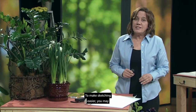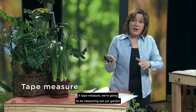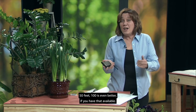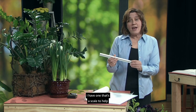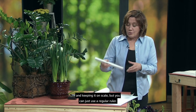To make sketching easier, you may want to gather a few of these. A tape measure. We're going to be measuring out our garden space and developing a plan, so you're going to want to use a long tape measure. 50 feet, 100 is even better if you have that available. A straight edge. It makes it easier. I have one that's a scale to help in translating measurements into my plan and keeping it on scale, but you can just use a regular ruler.